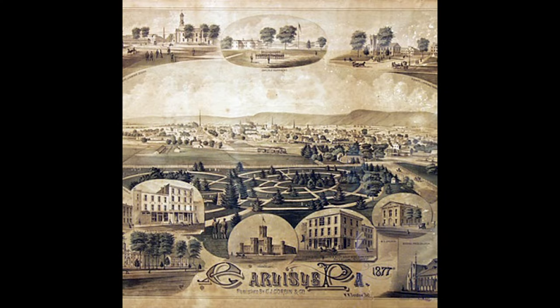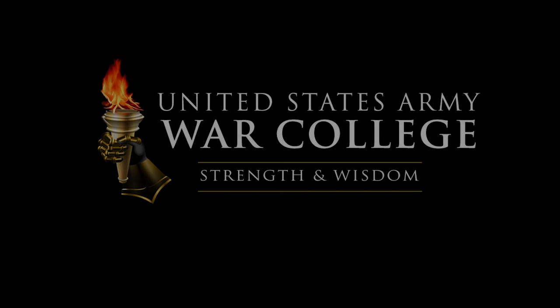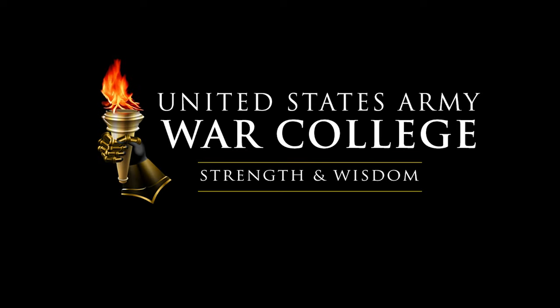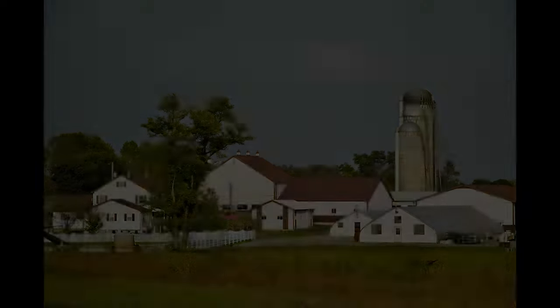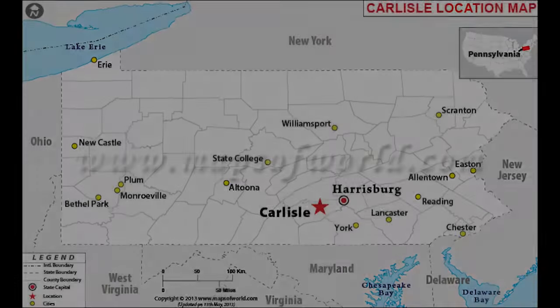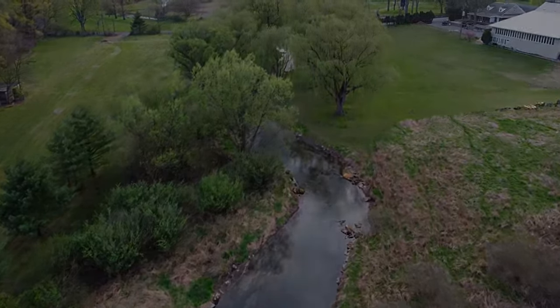In the 20th century, Carlisle and Cumberland County more broadly saw economic growth, with businesses rising in crystals, rubber manufacturing, and heavy metal casting. Also, the U.S. Army War College came to the barracks in 1951 and has provided training for military leadership ever since. During the first half of the 20th century, the Carlisle Historic District was the hub of all agricultural activity located in the region west of the Susquehanna River. Now, with that brief history lesson completed, let's get back to fishing.